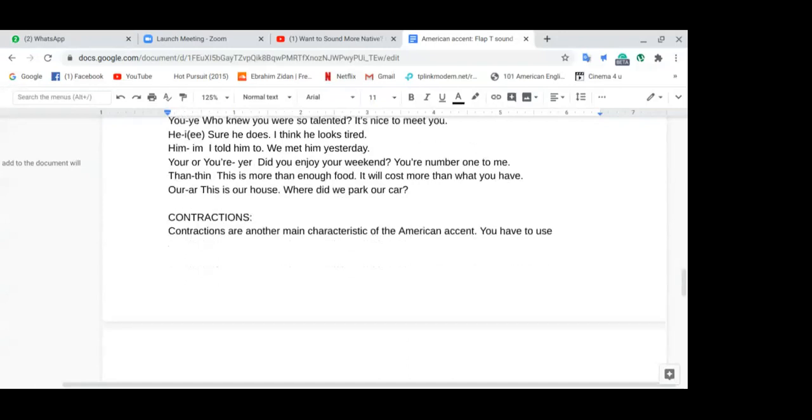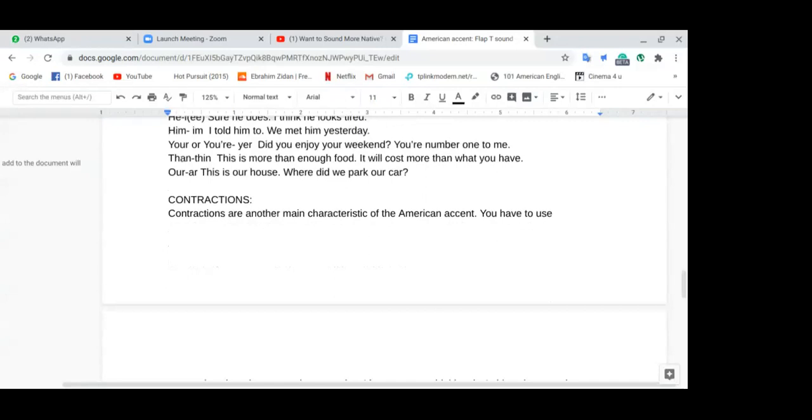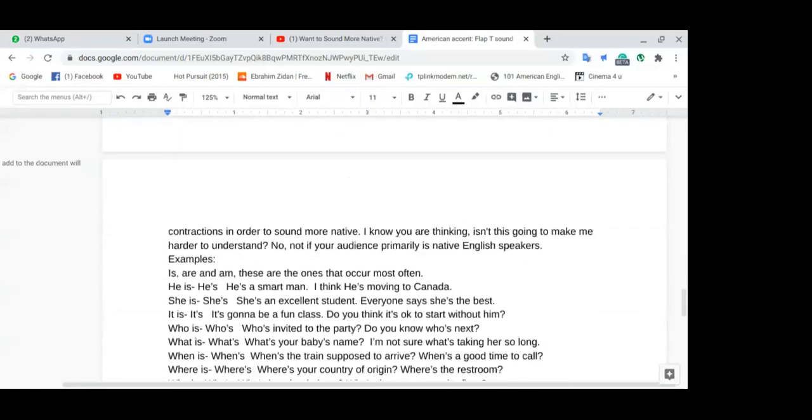Okay. Contractions are another main characteristic of the American accent. You have to use contractions in order to sound more native. This is important. If you want to sound more native, you have to use contractions. You must speak with contractions.